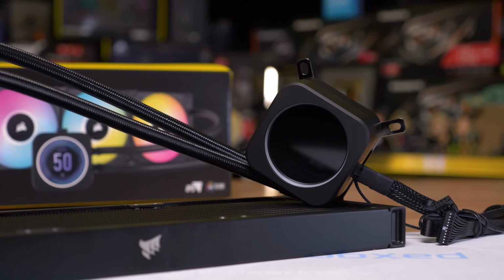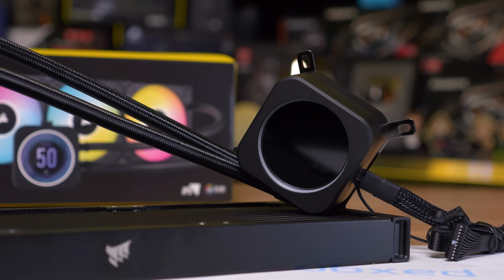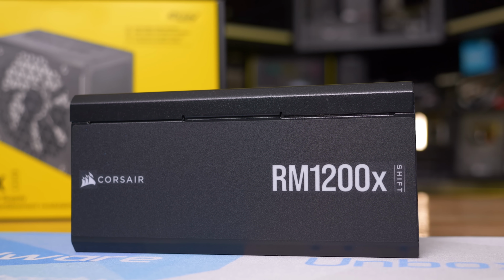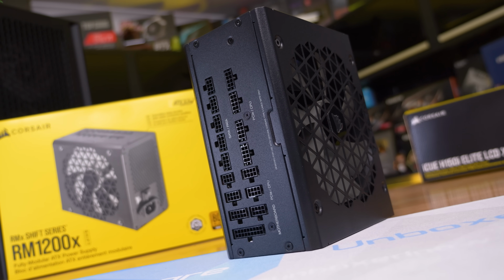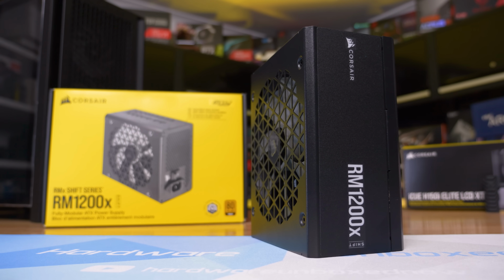I've got to say, as good as the Elite LCD XT looks though, my favourite bit of kit here is the new RM1200X Shift power supply. Why we haven't seen a design like this until now is a bit beyond me. It's so much easier to work with and just much easier to get a really nice, neat finish. Great cable management, I genuinely love this power supply.